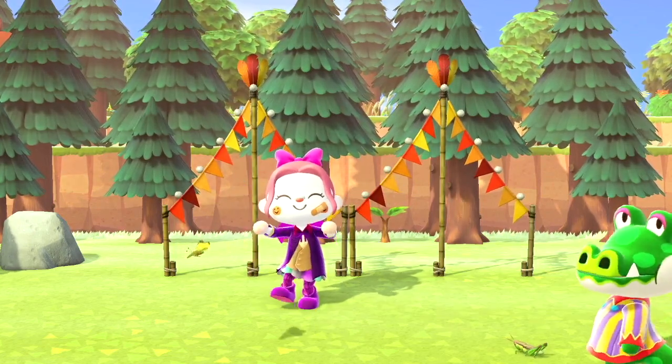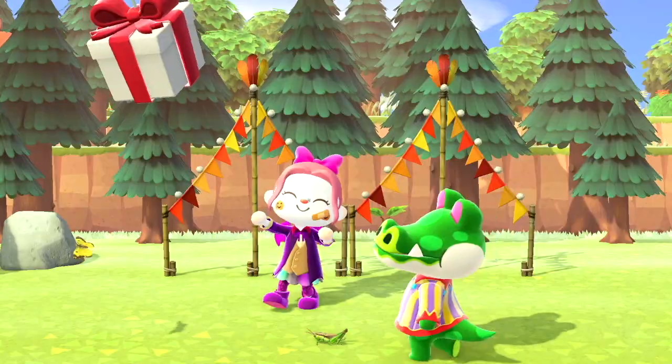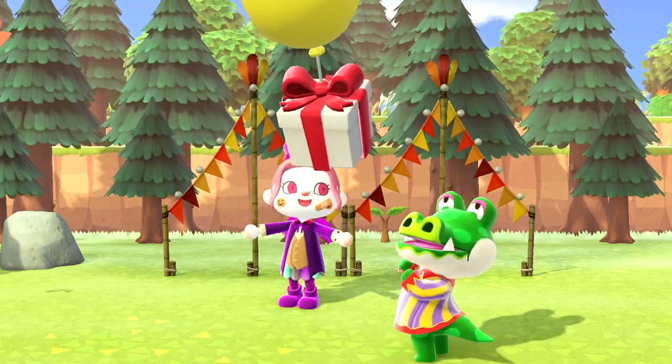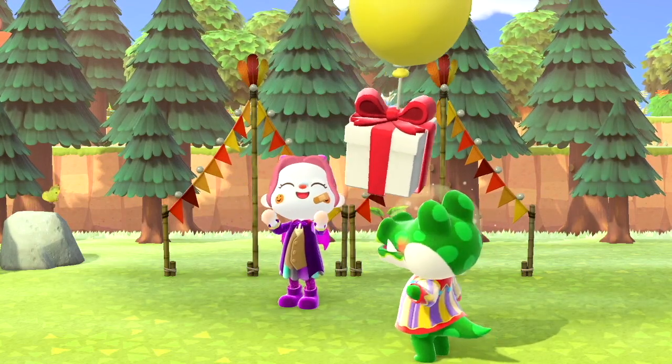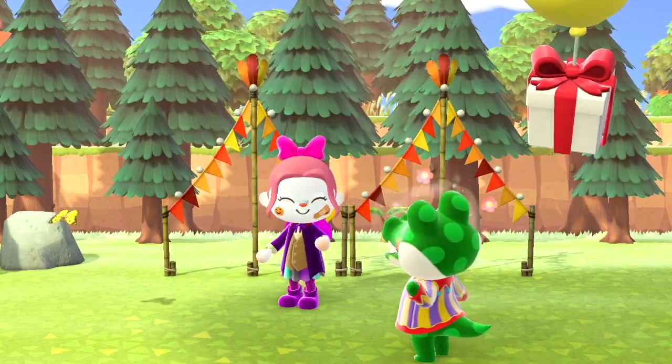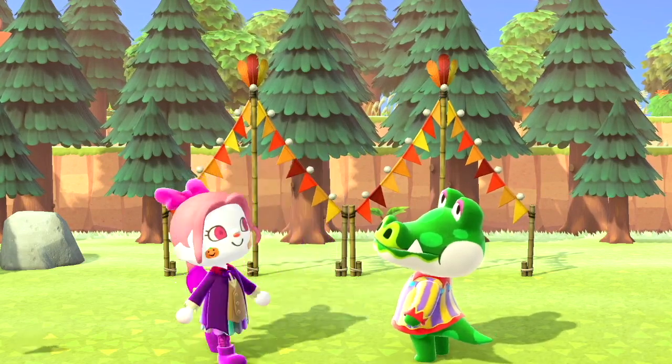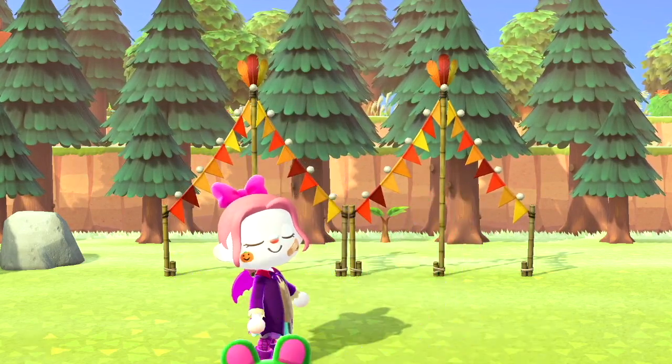Look who's back! Need a booty, need a booty. And he's after the balloon. Yay! Clap for the balloon! Oh, so cute, everyone. I love him. I'm obsessed. He's gonna be there. You know, I think top 10 villagers, or top 20, maybe, because there's some cuties. Boots. Boots is definitely up there.